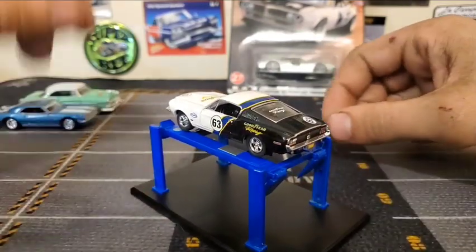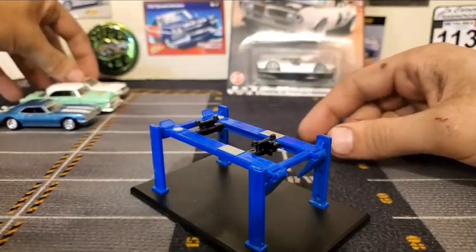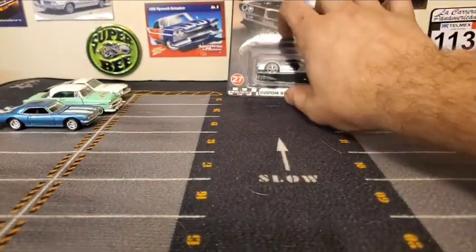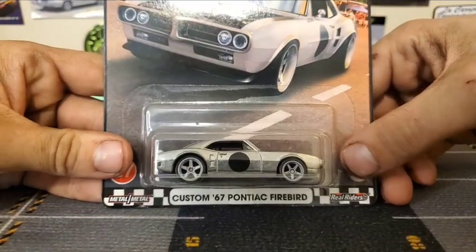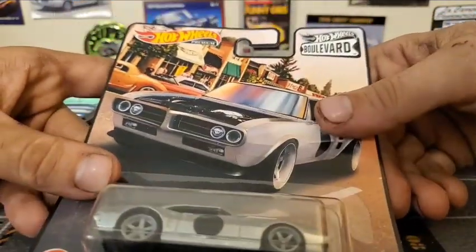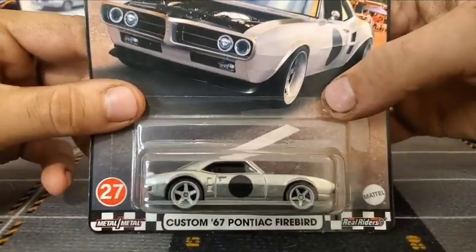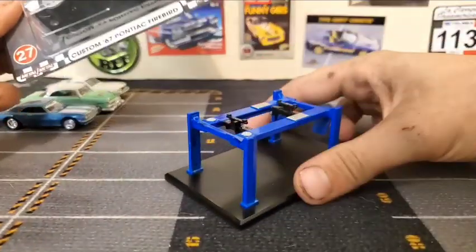Yeah, so I guess we'll get this guy parked up. We'll park that next to the other Ford from M2. 2 Fords from M2 today. Interesting. And we will get into our last car for today's video. This is a 67 Pontiac Firebird from Hot Wheels Premium or Hot Wheels Boulevard. Really, really cool car, and I'll get into why I'm so obsessed with this thing.